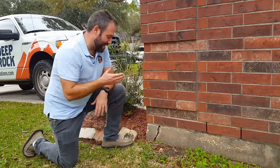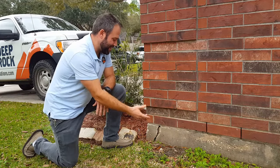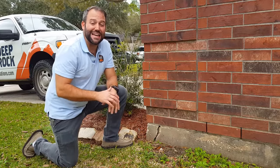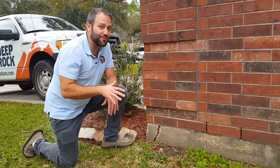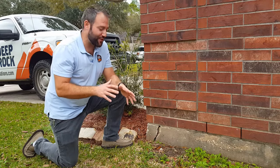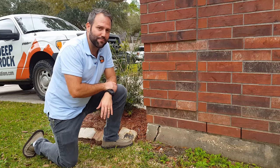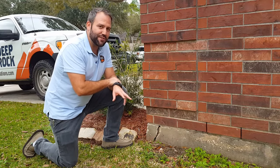So here we are, a corner pop. Take a look at this. The slab, for some reason, is popped off on the corner, and a lot of times this makes homeowners a little nervous that something structural is going on with their house. But I'm here to assure you that it is almost always not a structural problem. It's a cosmetic problem. There's two main reasons for this happening.